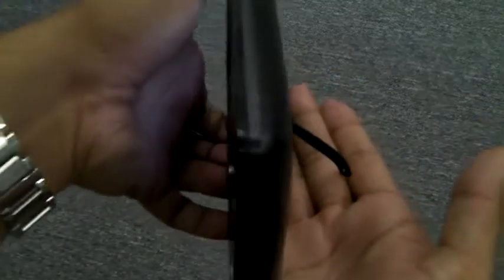You can even pull this out for a kickstand. You can open this part here, and there's a 3000 mAh rechargeable, removable battery. Allows for about 6 hours of battery life when fully charged. That's fully charged with Wi-Fi, by the way. It's 2 built-in speakers, not that great. On the bottom is a micro SD slot where you can add additional memory.